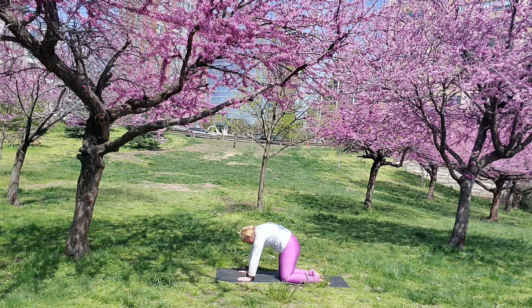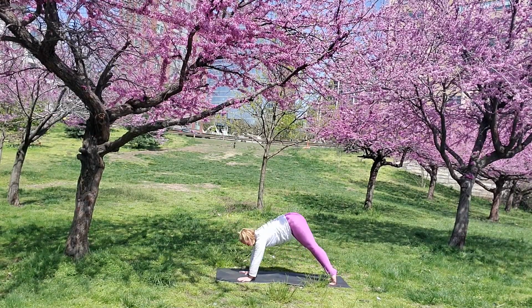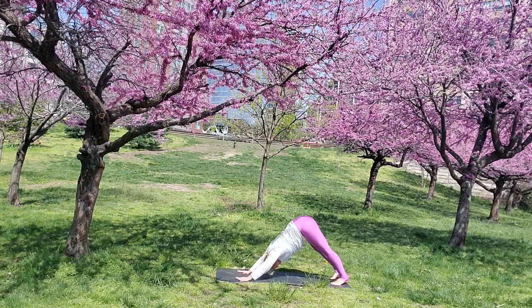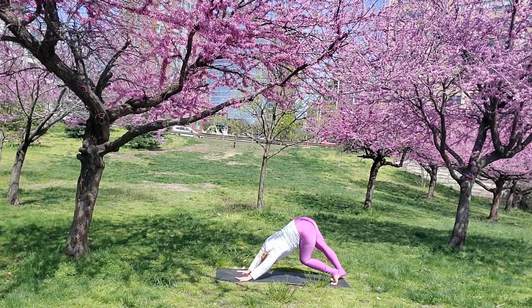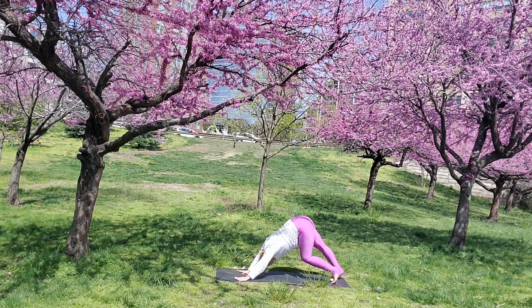Inhale, arched spine. And then step the feet back into a plank, and then your downward facing dog. It's our first Adho Mukha Svanasana of this sequence. So take some time here to bend through the knees, pedal out the feet, do anything that your body craves in this moment. And then settle in.